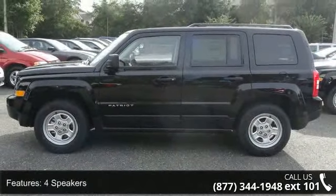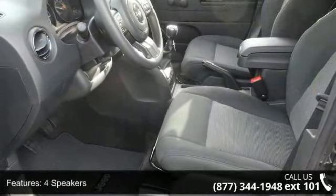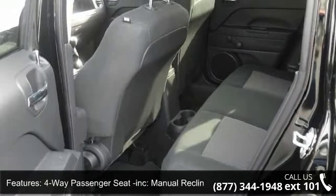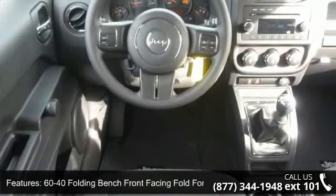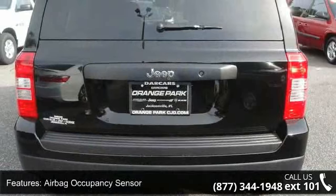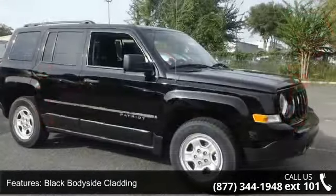This vehicle's top features include 4 speakers, 4-way passenger seat included, manual recline and 4 aft movement, 5-person seating capacity, 60-40 folding bench front facing fold forward seat back lock rear seat, airbag occupancy sensor, black body side cladding, black door handles, black manual side mirrors with manual folding and cargo space lights.